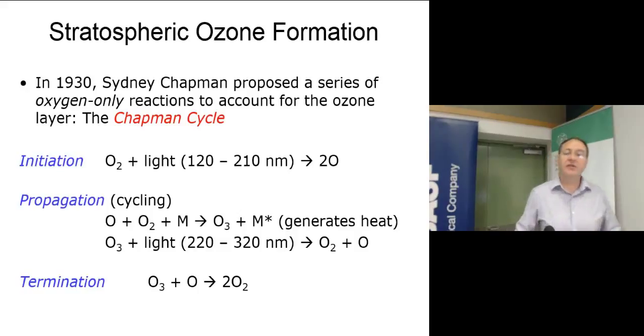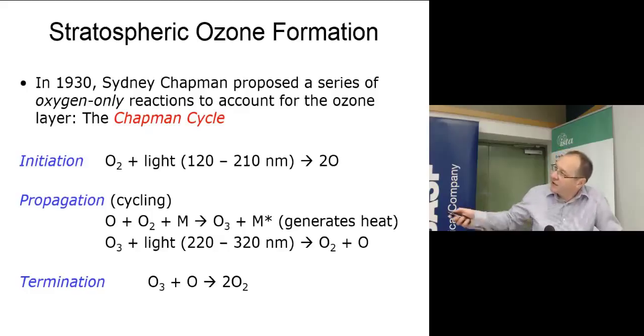And this was discovered really through laboratory experiments in the 1930s. Sydney Chapman proposed four reactions. This is the oxygen-only chemistry cycle to describe the formation and destruction of ozone in the atmosphere. And so that's the first reaction. This is the initiation step, where O2 is photolyzed. Oxygen atoms then react with O2 to give us ozone, and ozone absorbs light. And so this actually goes back and forth. This is just like a cycling reaction. And eventually that reaction can come to an end by ozone reacting with O atoms to give us molecular oxygen. So it's a cycle.